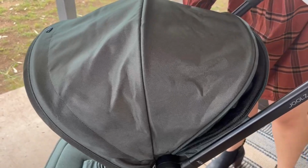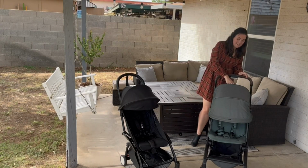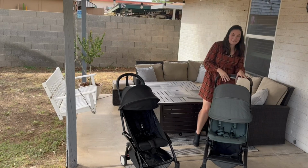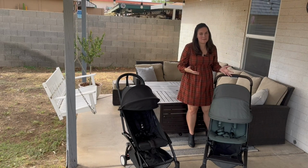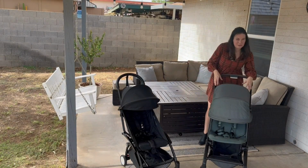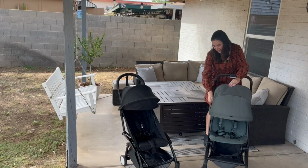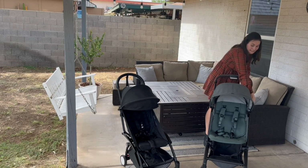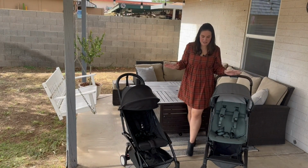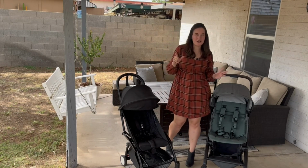My biggest downside to the Joolz Aer Plus is that it does not have a peekaboo window. While it does have this nice mesh panel that you can kind of see in on, you really have to lean back, and unless your child's in the recline position, you're not going to necessarily be able to see them using this mesh panel. It really is more for airflow, but I love that it has that feature, and I think that if that's the one con of the canopy here, I can live with it, but I do wish that it had a peekaboo window, especially for the younger years.